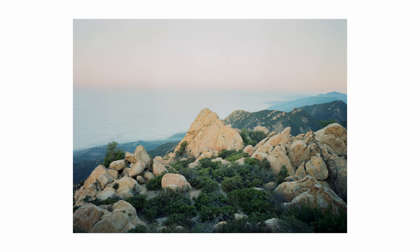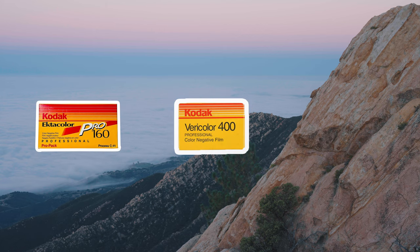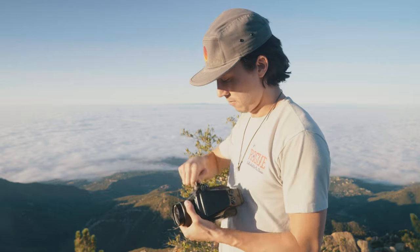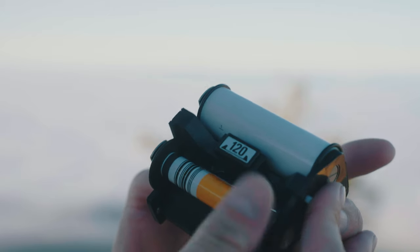Portra as we know it today has been around since 2010, but its lineage traces back over 70 years to the release of Kodak Ektacolor in 1949. After the Ektacolors came the Varicolors, and after the Varicolors came the first Portras, NC, VC, and 100T. At that time in the late 90s, most photographers were still printing their images in the darkroom. So the ability to choose between NC's low to moderate contrast and VC's punchier colors was extremely valuable.